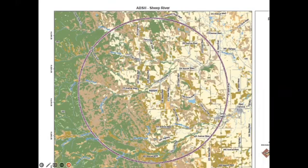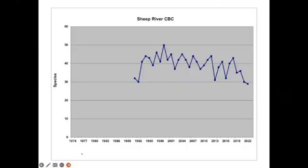And finally, we have the Sheep River count, which is centered on Turner Valley, I think. It is primarily lower foothills with foothills parkland on the east side, and it's subalpine on the west side. And this is the graph for the historical count numbers by species, and that is the lowest count ever in terms of number of species.